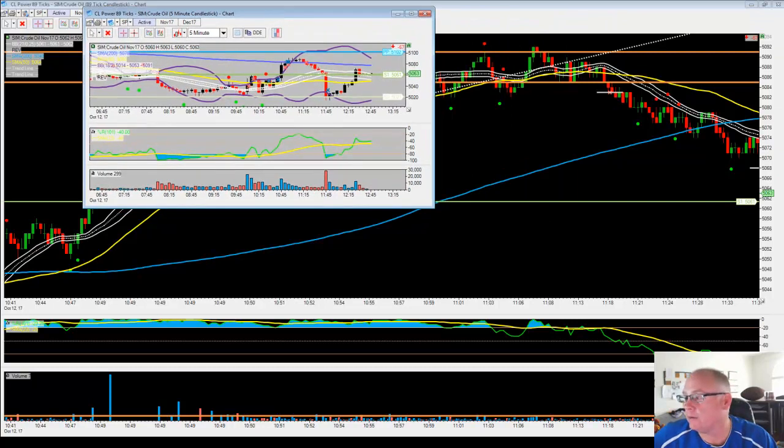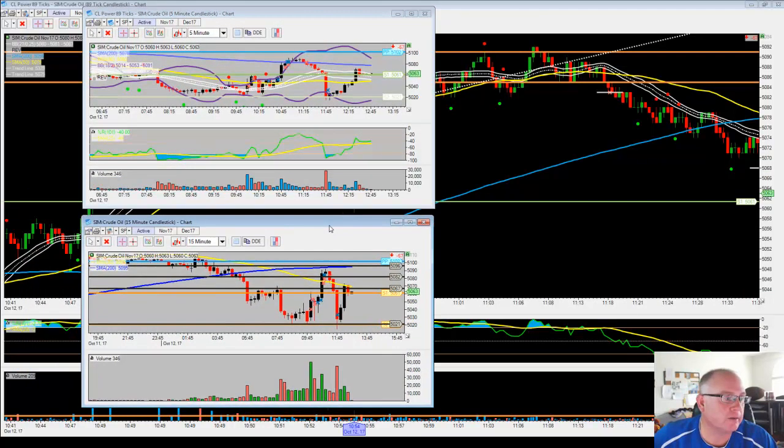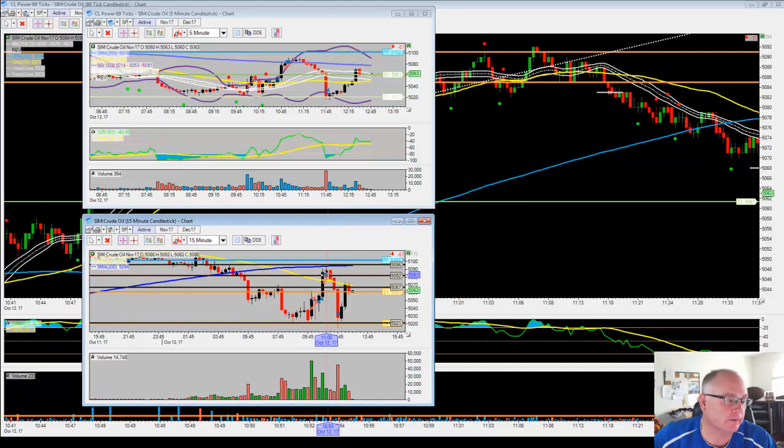Now, what else do I use? I use the 5 and the 15-minute charts. You'll see this little line right here is your 200 bar. Here's your 200 bar. It relates to the 15-minute chart here. Here's your 2-minute, and this correlates to here. Here's your 5-minute chart at the same period of time. It punches through the 200 bar, and it gets very close to the pivot point.